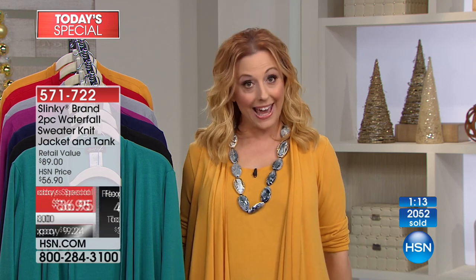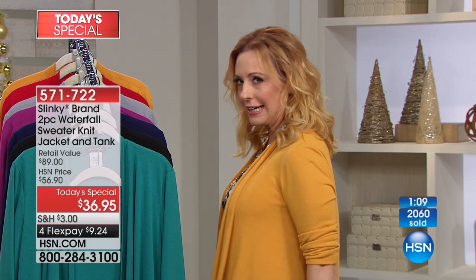Two separate pieces where you get a tank with lots of room, 26 and a half inches, and the waterfall jacket, 28 and a half inches. Anything 28 inches or longer is enough to completely cover the backside, which I love. We are doing not $89, which is the retail value, but $9.24 on 4 FlexPay. That is unprecedented. One day only.